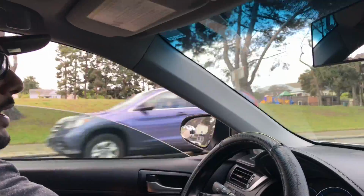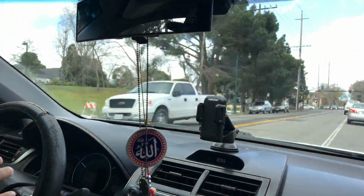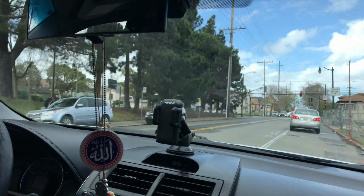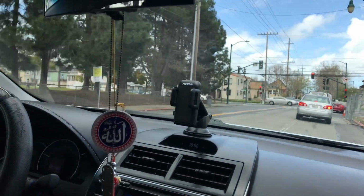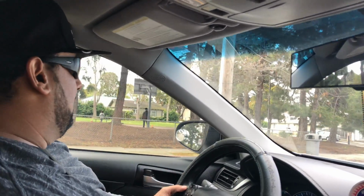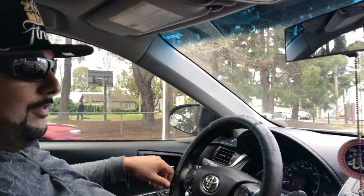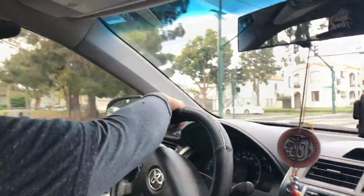So let's just go ahead and close the windows. I'm really not hearing the tires, to be honest. I'm just hearing the road. So yeah, we'll take it to somewhere else and we'll test it out from there and we'll see how it goes.